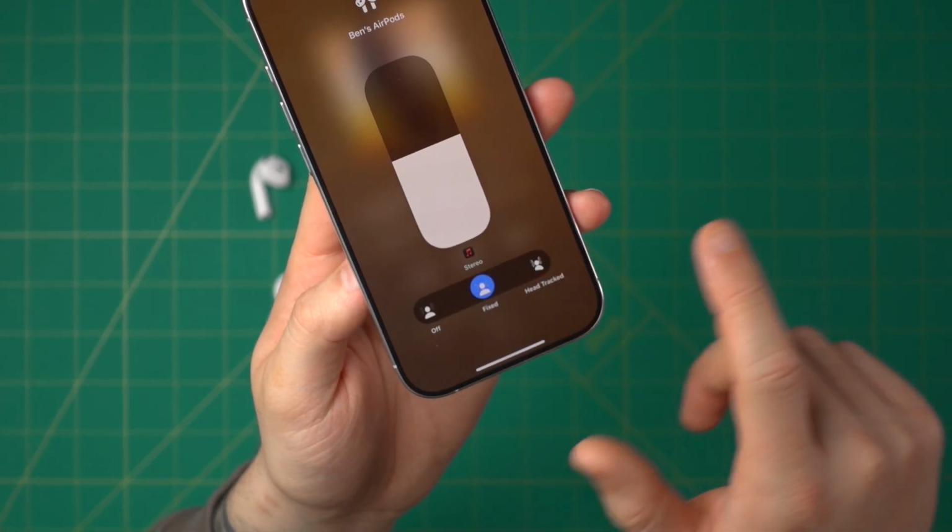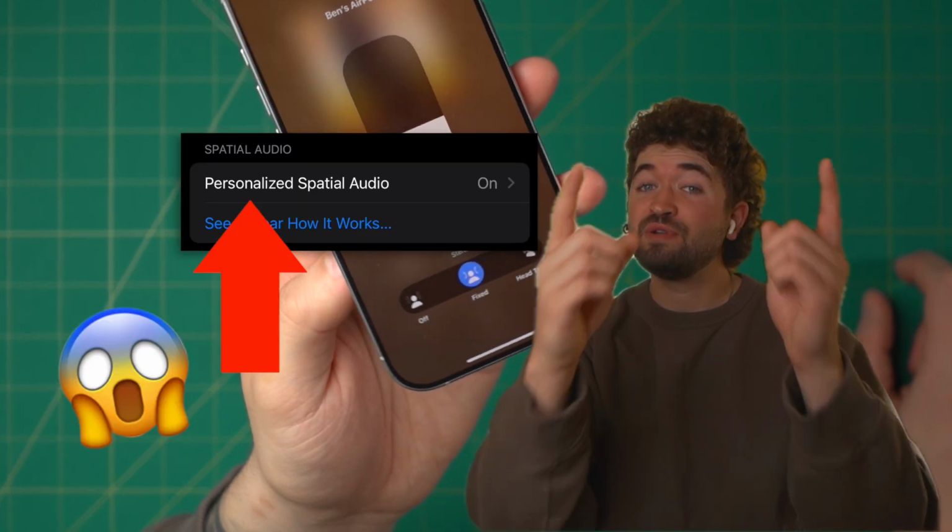Add in spatial audio, which I love, I always have on. Now it's personalized. There's some other audio features which I haven't really been using. You might. There's adaptive audio, which is gonna blend together active noise cancellation and transparency and dynamically adjust between the two depending on the environment you're in. Probably better if you live in the city, going from a loud environment to a quiet coffee shop. Having it do that automatically for you might be helpful.